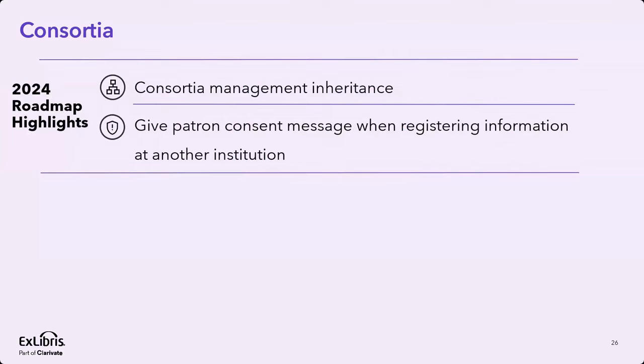We covered the CDI category, and now we are moving on to the consortium. Many of our customers are part of consortium institutions, and consortia have unique requirements. As usually, the consortia would like to manage a lot of configuration by the central office in the network zone. In order to ease the work of the central office, we have a joint effort with Alma to work on a plan.